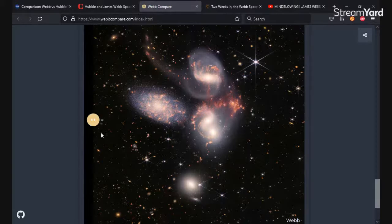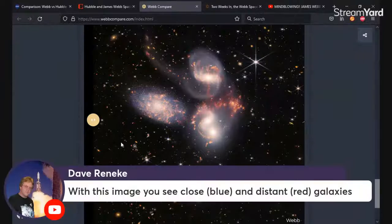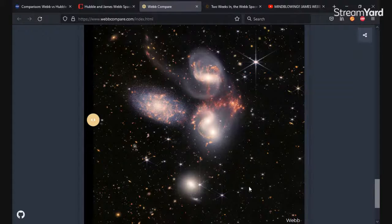Oh, David came back with this. With this image, you see close blue and distant red galaxies. Yep, excellent point. So when you say blue, it sounds like it's more Hubble, and red, it sounds like it may be more Webb. Well, even here, appearances, right? Is that what you mean, Dave? Tell me more. Yeah, the white versus red here, even in the James Webb one, things that are whiter are closer, things that are redder are farther away.